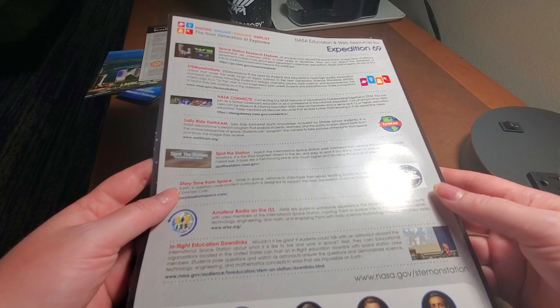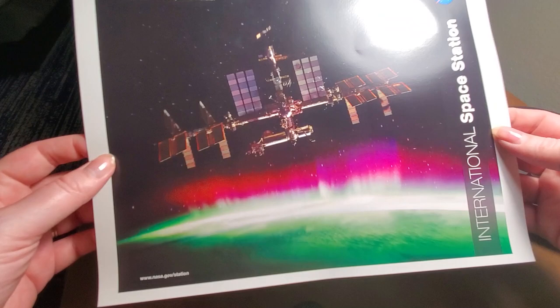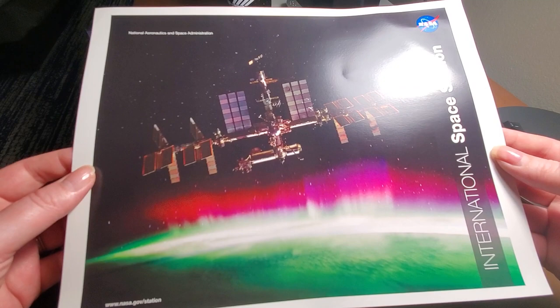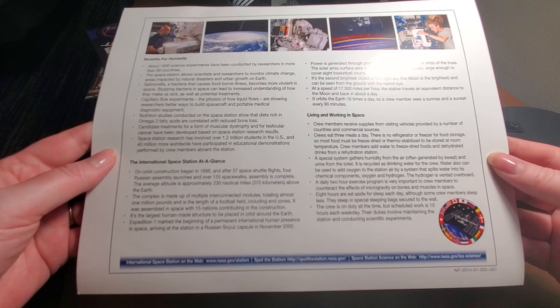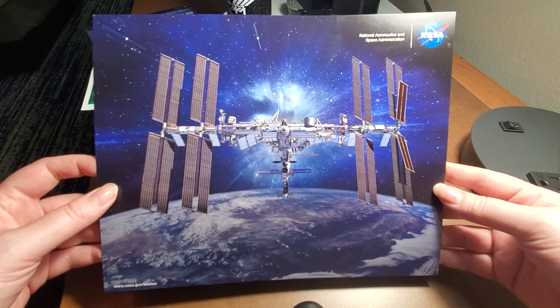That's pretty cool. And this I love. We got a nice picture of the space station. Is this right side up? I guess so. This is great. I'll use this in my office. You'll see it on my streams and such. And there's some information on the back too. That's pretty cool. And we also got another printout of the ISS here. These images are really beautiful. I just love them so much. Any information on the back?